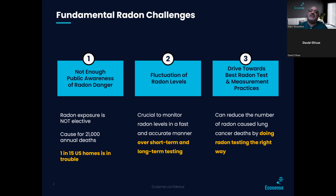Number 2 is the fluctuation of radon levels. This is really crucial. I work most of my time here at Ecosense with the home inspector and radon testing side. And the standard radon test is 48 hours. And then, for a real estate transaction, we move on. Well, obviously that is not long enough for people to get a really good idea as to what their real radon levels are. It's great for the real estate transaction, but it doesn't do the job. And we're going to show you some examples of that.